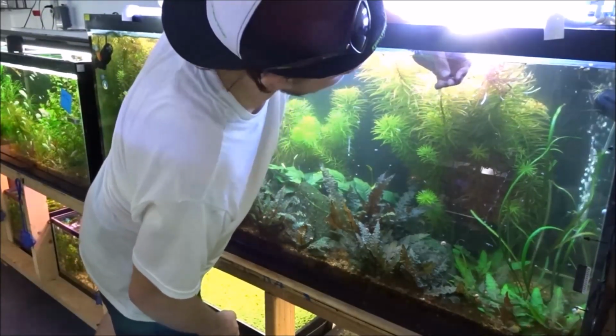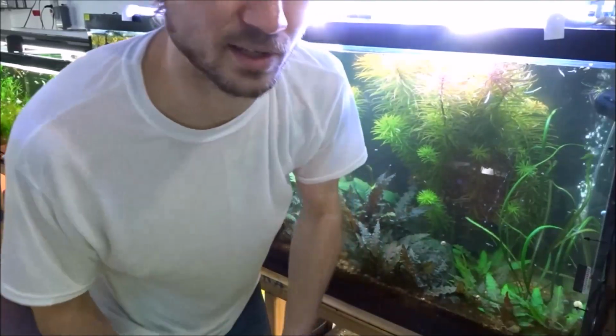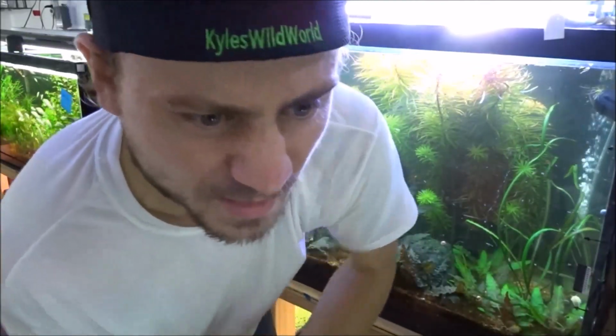Here's a brown mystery snail. I have so many browns. I feed the extras to the Fahaka, so he gets snails. He's been acting weird too. I'll let you scope him.